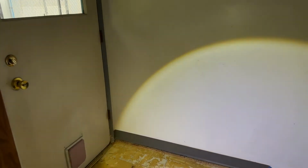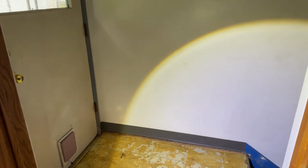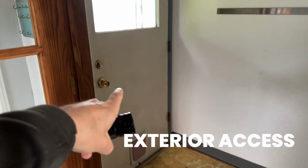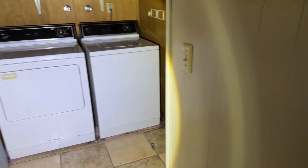So one cool thing about this property is this basement here, you could potentially add some sort of an ADU. Since you have exterior access, well, first off, ADUs are kind of big in this area. They're kind of the hot item. So somebody may want to do that. You'd have to add a kitchen down here and figure out what to do with the laundry.